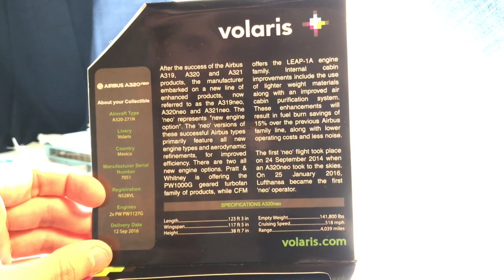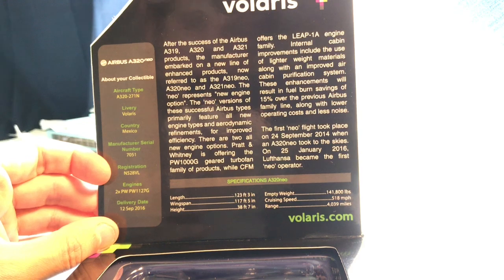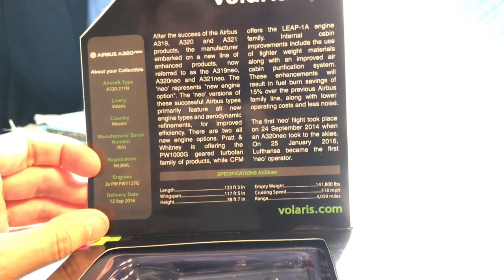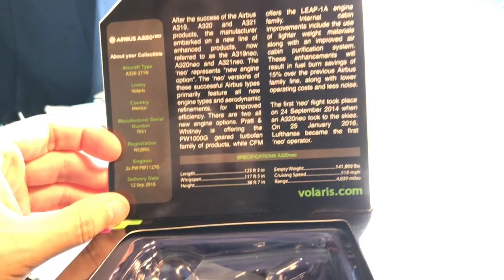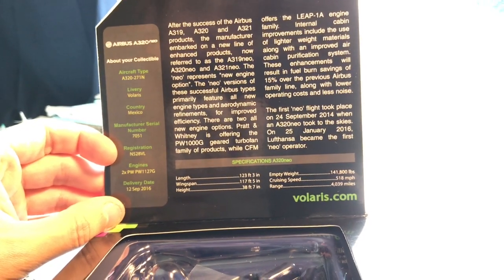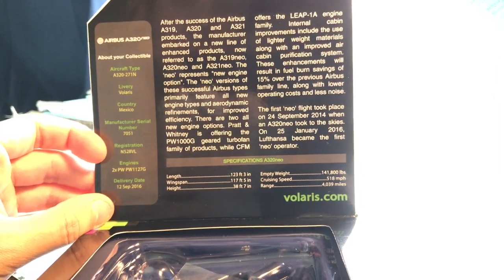So this is, like I said, an A320neo. Registration is November 528 Victor Lima, with Pratt & Whitney engines, and it was delivered September 12th of 2016. So it's almost a 2-year-old plane. As of today's date, which is the 29th of August, I believe. I'm not sure, or whatever date it is.